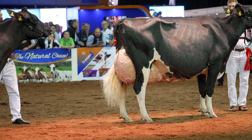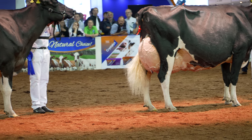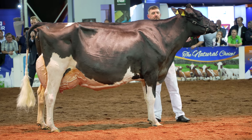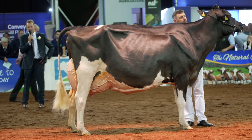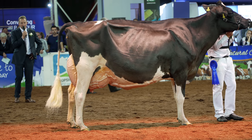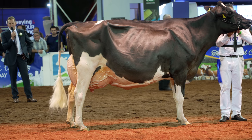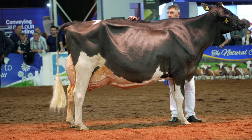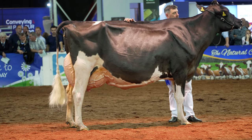And this great, great cow we have in second. A cow that I really admire, she's long bodied, she's dairy. She's got a high, wide rear udder. And it's that, the height and width of the rear udder, the length of body, the pin setting gets her over this third cow.